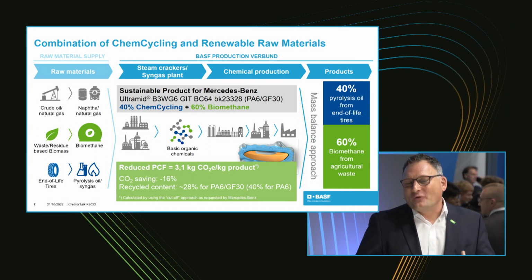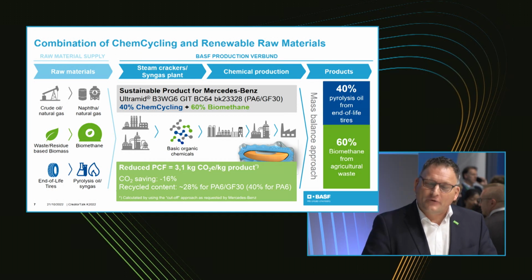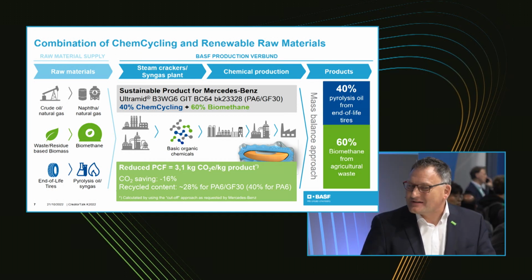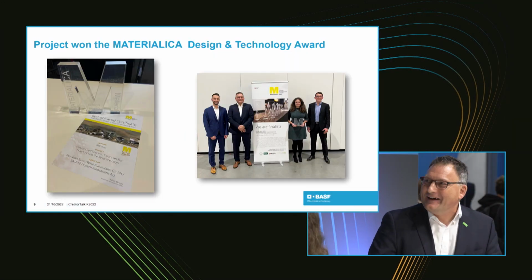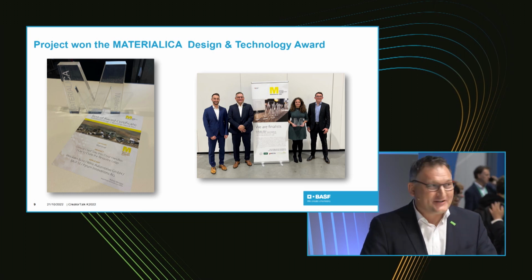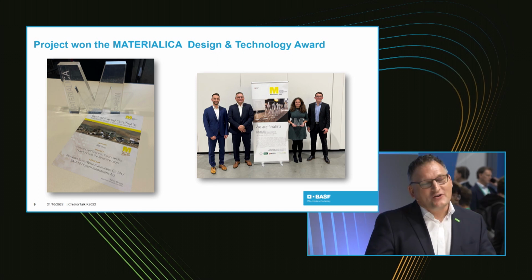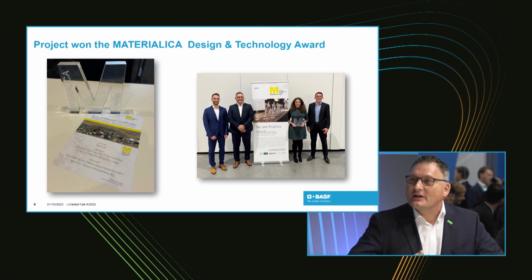And of course, as BASF, we also try to support so that they can also have a benefit from our experience that we have from our certification. And so in the end, it was really a team approach. And you saw the presentation already. We got awarded for this project just recently, 2 weeks ago, at Materialika. And the jury there were also emphasizing exactly this approach along the chain of custody.